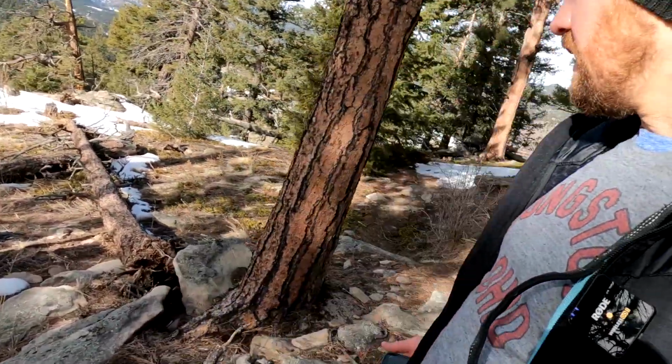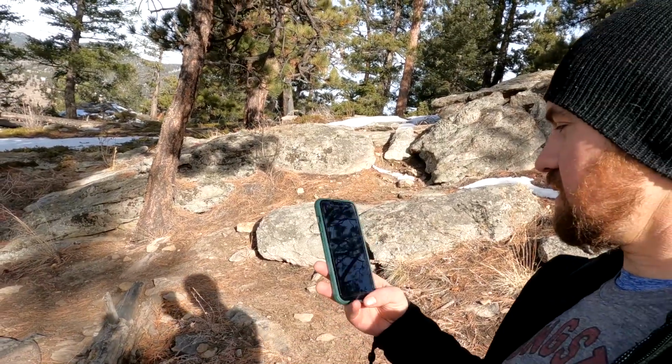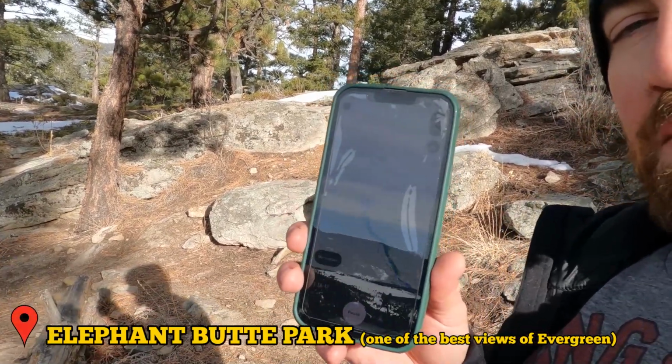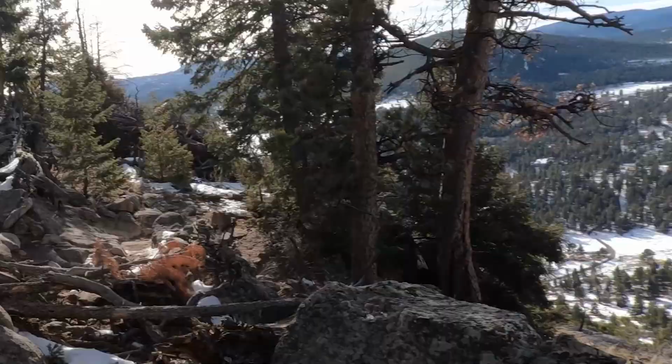All right, so we're getting close to the top now. One of the things I like to say about the snow versus the summer, the snow is nice because you can always see the trail. Here a lot of the snow is gone and the trail is hard to see. I stopped when I felt like I was off a little bit and checked the AllTrails app, and it looks like I passed it up like 10 yards ago. So what did I do wrong here?